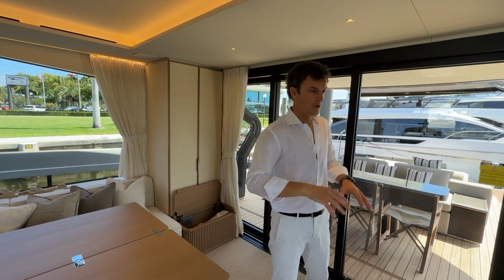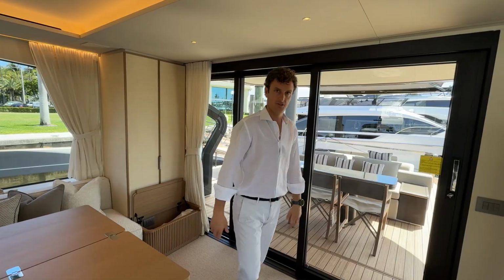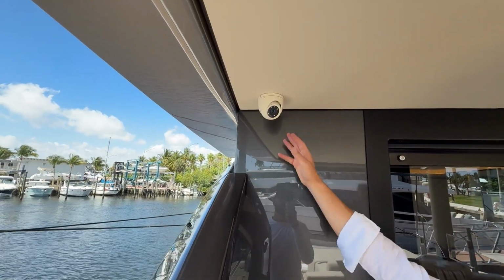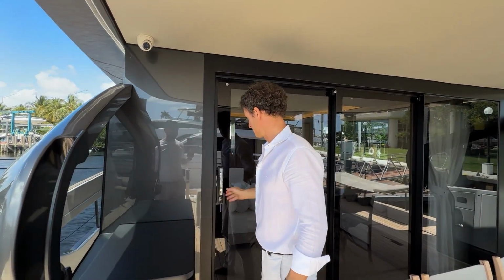And also, we removed the domes to make it looking so much cleaner, so much smoother at the exterior side. While we move towards the bow to check the crew quarter, we'll point out these additional camera systems, which are Garmin cameras. Let me get you coming in and out of there and shutting it. That'll make more sense. Yep.